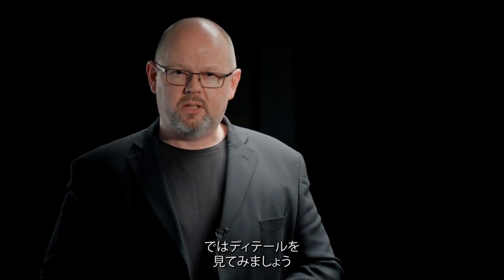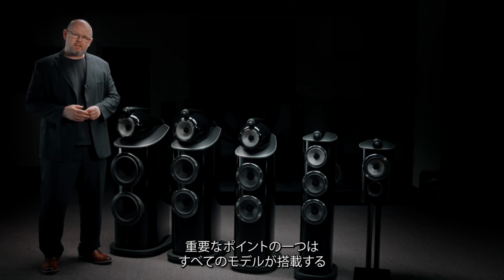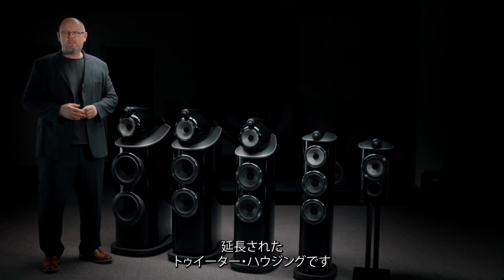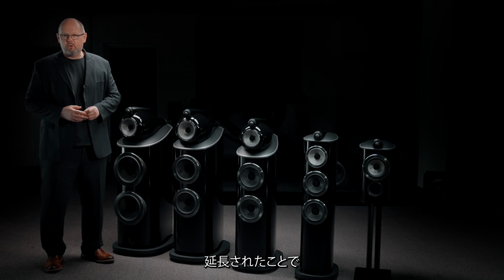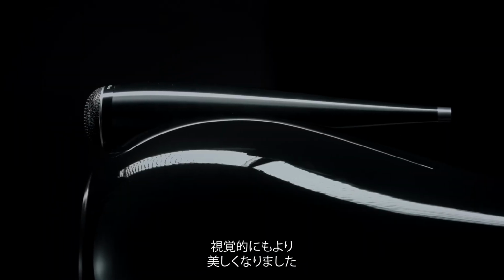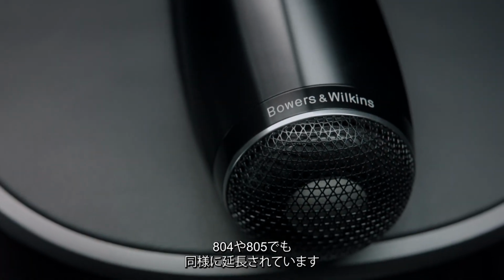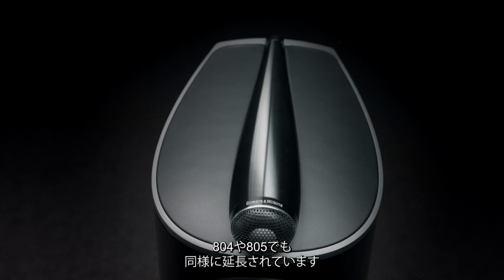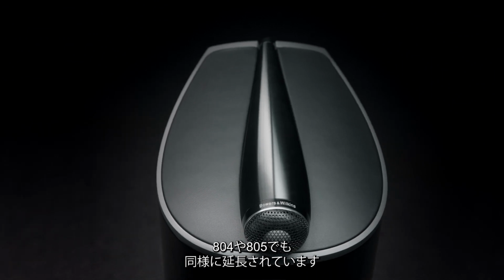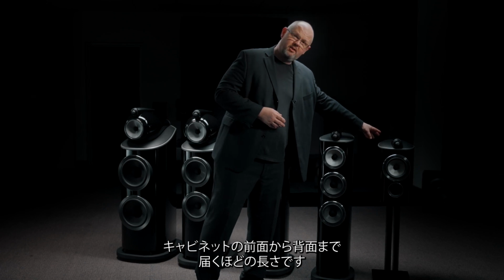Let's take a closer look at the design details. One key thing you'll notice that every model now has is an elongated tweeter on top form. It's longer than before to improve the acoustic performance, but also to improve the design detailing. That's whether you've got a turbine head design or the floor standing and stand mount models at the entry part of the range, the 805 and the 804. That tweeter body, in fact, on those two designs goes all the way from the front to the back of the cabinet.